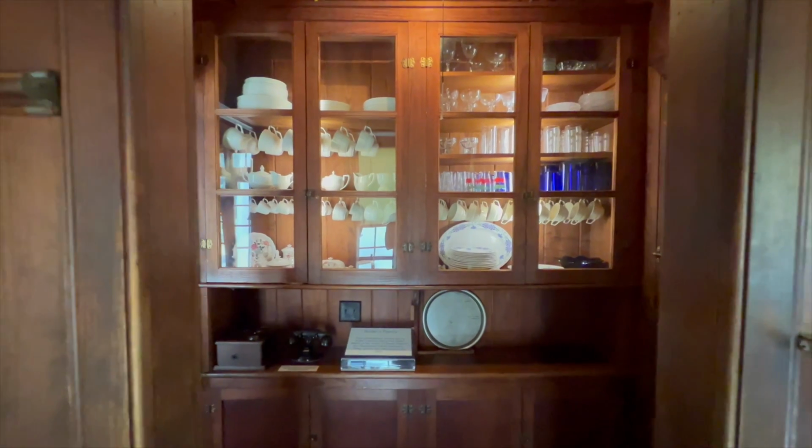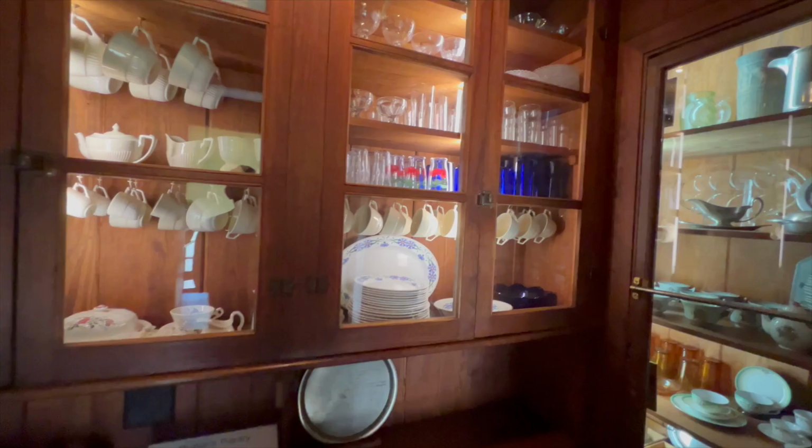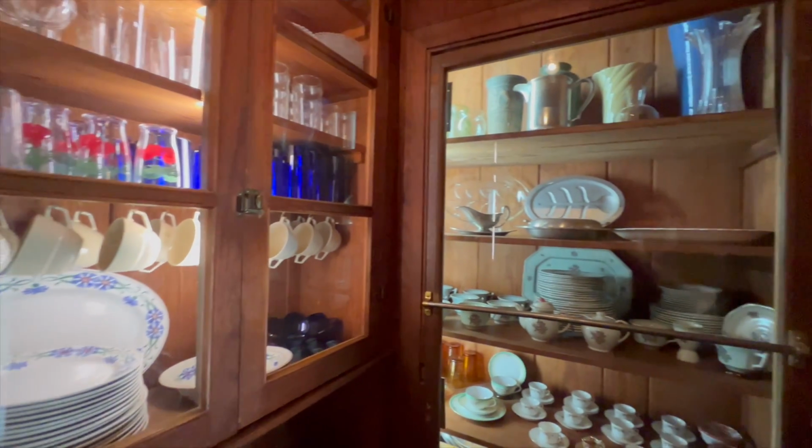Right off the kitchen and before you enter the main living areas of the house is the butler's pantry with a rather nice collection of dishes, glasses, and serving platters.